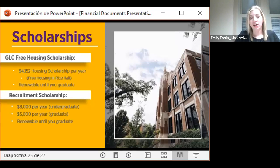In addition to that, we have a recruitment scholarship, which is like an academic scholarship that you would use towards tuition. That is $8,000 per year for undergraduate students, or $5,000 per year for graduate students. Both of these scholarships are renewable based on your GPA until you graduate.